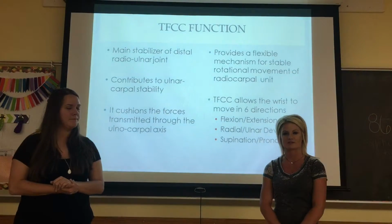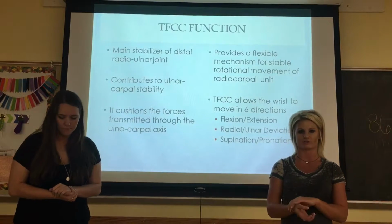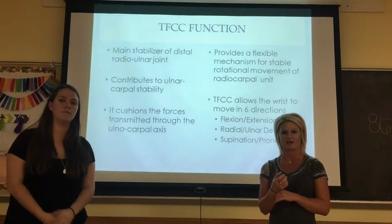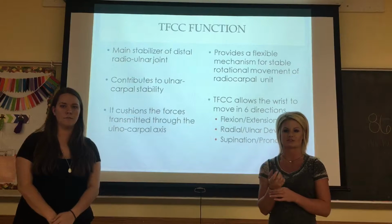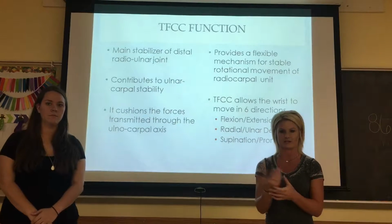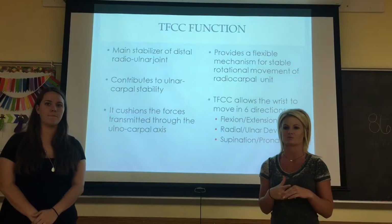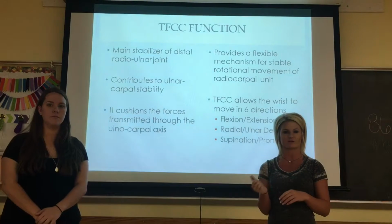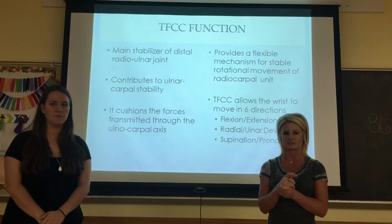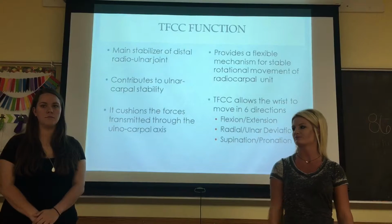The functions of the TFCC: it acts as a main stabilizer of the distal radioulnar joint. It also contributes to ulnocarpal stability. It allows for cushioning of the forces transmitted between the ulna and the carpal bones, such as the lunate and triquetrum. It provides a flexible mechanism for stable rotational movement of the radiocarpal unit, and it allows for wrist movement in all 6 directions: flexion, extension, radial and ulnar deviation, and pronation and supination.